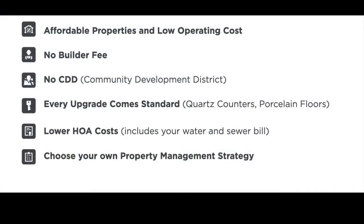So in this project, as you can see, there are some perks, right? You have the affordable properties at low operating costs. What does that mean? Well, you have no builder fee, no CDD. Every upgrade comes standard, like quartz countertops, porcelain floors. You have lower HOA costs, that includes your water and sewer bill. And you can choose your own property management strategy, which is fantastic. There are a lot of restrictions with other investment, vacation, resort type situations. And as I said before, you can actually make this your permanent residence if you so wish to do so. So that's some of the perks with building in this development.